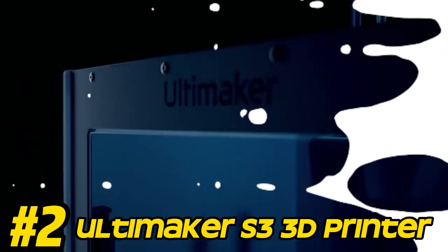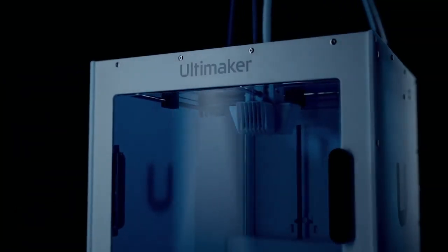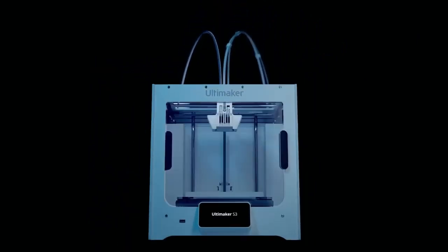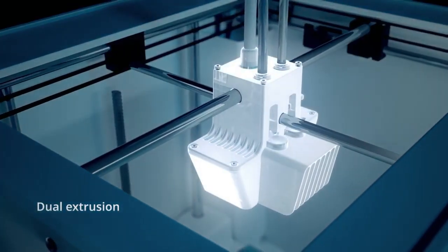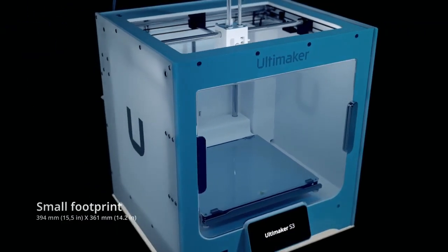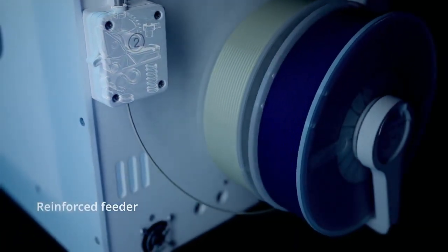Number 2. Ultimaker S3 3D Printer. The Ultimaker S3 features dual extrusion, allowing users to print with two different materials or colors simultaneously. This enables the creation of complex geometries, multi-material prototypes, and functional parts with soluble support structures.